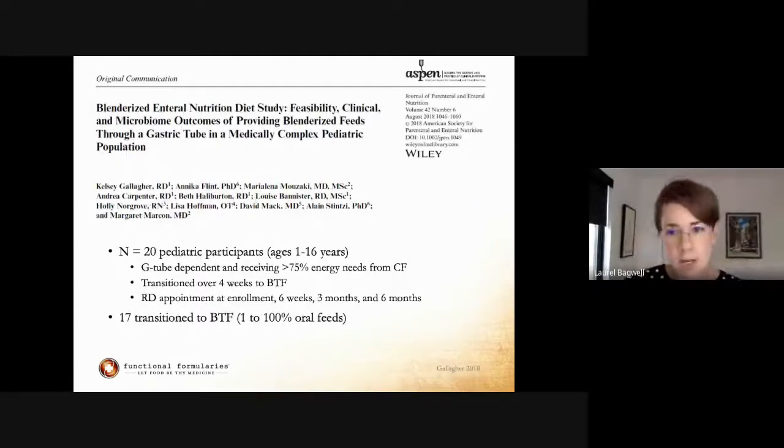Getting into a little bit more of the granular data, aside from what's driving the increased use for these things, we have clinical studies now that are actually looking at GI measures, that are looking at the gut, and that are looking at the shifts that are occurring in the body as a result of the type of formula being provided. So this was a study that was done in 20 pediatric patients that were ages 1 to 16 years old. All were G-tube dependent, receiving 3/4 of their energy needs from a standard conventional formula.